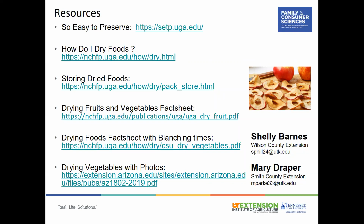And then I have some fact sheets, 3 different fact sheets here for you today. Drying fruits and vegetables. I have one with blanching times for fruits and vegetables. And then also, I found a really cool drying vegetables fact sheet with photos. So I wanted to share that for you today. So that's what we have for you on the drying foods.